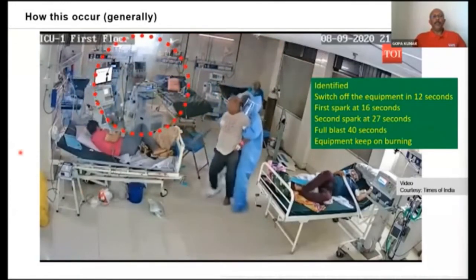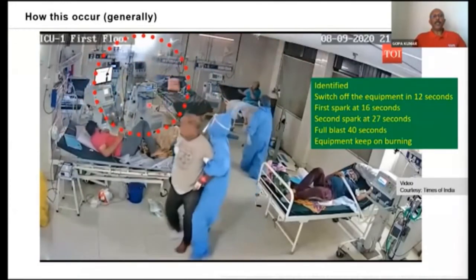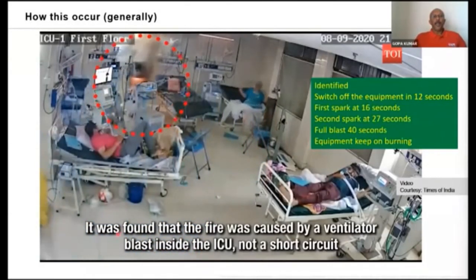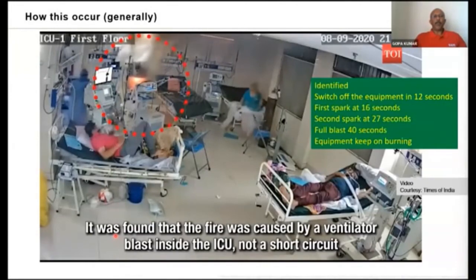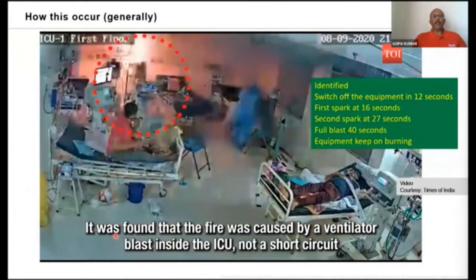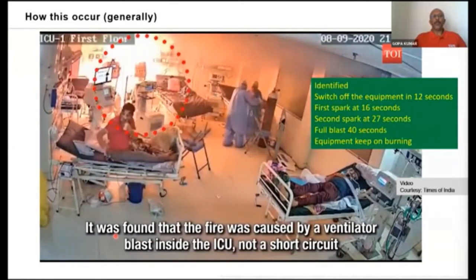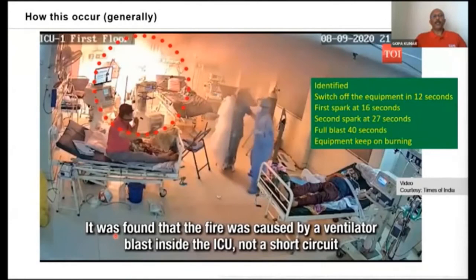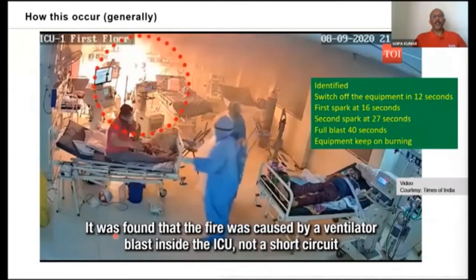So you see, within a few seconds, fire starts from an electrical apparatus where they have shown this red color circle. Fire starts, and within a few seconds, probably 1 minute or a little bit more than 1 minute, this entire area had become dark. It is filled with smoke. Once the area is filled with smoke, you forget the rescue operations; the rescue will not work.